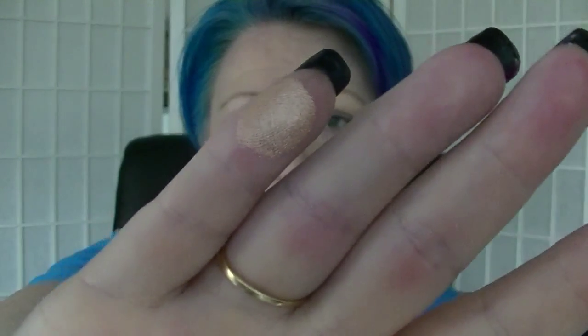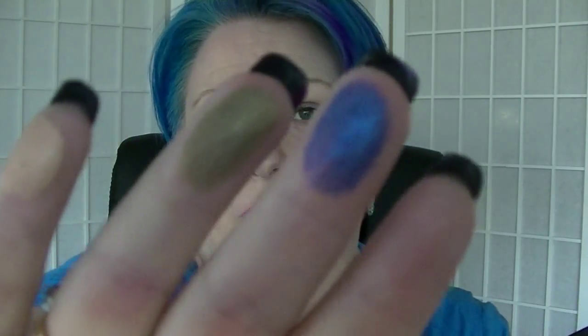Okay, so this one up here is called Classy Champagne, which is gorgeous. This one here is golden olive. Again, absolutely gorgeous. This one here is amazing blue. This is actually what I'm wearing very lightly on my lids. This one here is aquamarine.